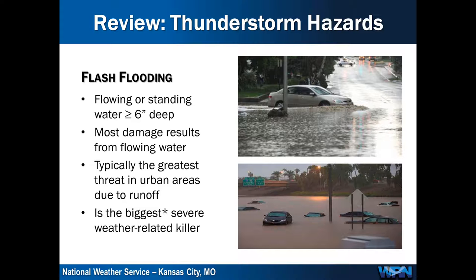Flash flooding is the biggest severe weather-related killer. That's over a 30-year average. Within the last 11 years, both Joplin and Katrina have kind of thrown off that statistic and moved flash flooding into third. But over a longer period of time, this is usually the biggest threat to public safety, and this is where you may see a few more fatalities.